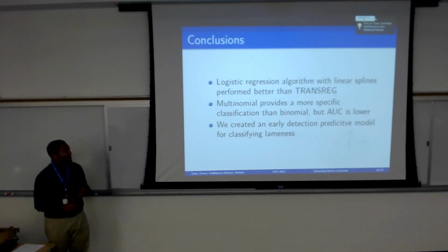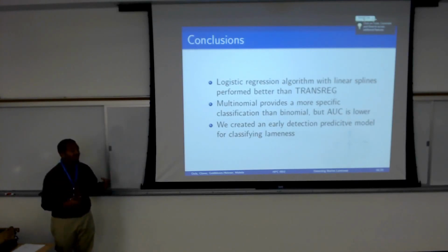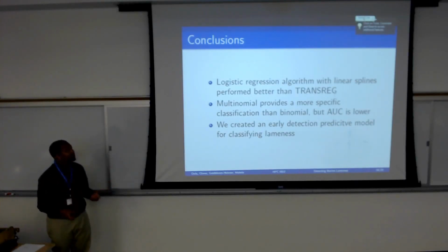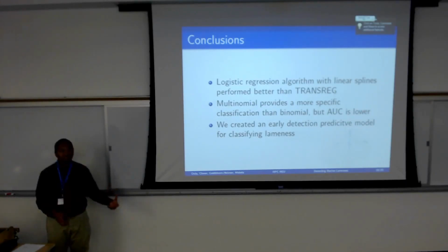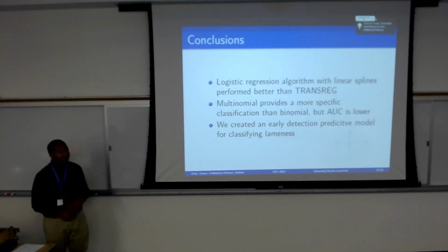And then we were able to actually create this early detection predictive model and give our client final recommendations on a new set of data with more cows. So that is everything that we did in a nutshell. And I guess the future work is really expanding our choices for transformations, parallelizing things to make it a little faster, and finding a way to put it on the machine itself so it can all be done on site at the farms. And so that is how to detect bovine lameness using 3-dimensional force analysis to achieve high sensitivity and specificity. Thank you.